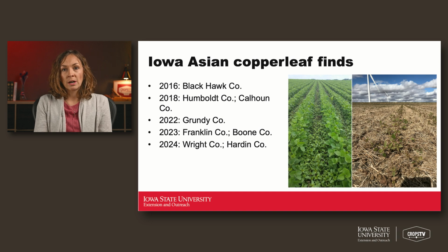Many of these fields aren't discovered until the field is being harvested, and farmers notice basically a carpet of green material underneath the canopy. But occasionally we do get images like the picture on the left here of this field, basically with a carpet of Asian copperleaf prior to the post-emergence application. We don't know very much about the history of it in Iowa when it's been found in fields. Obviously, farmers have usually seen it for several years before they've told us about it, but there isn't really any sort of key thread that links all of these fields together.